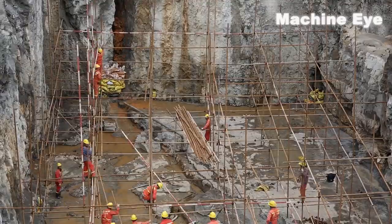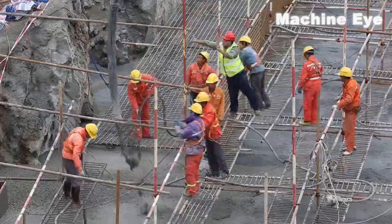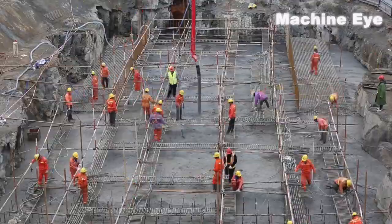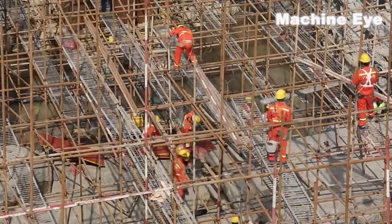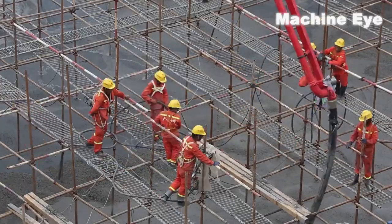During the entire pouring period, the site was equipped with more than 60 large-scale equipment, and more than 200 people participated in the construction. They worked hard for 3 consecutive days and nights, carefully organized the construction, and ensured the smooth pouring of concrete.